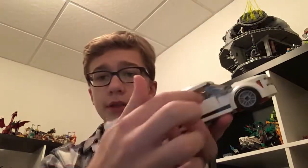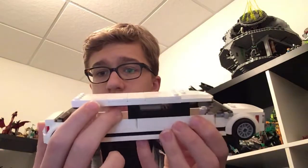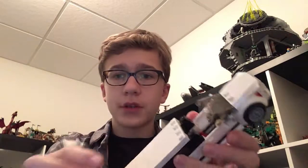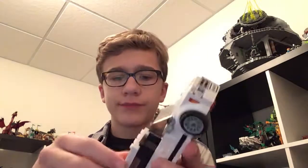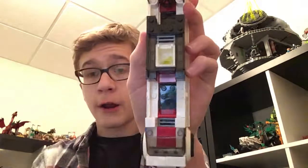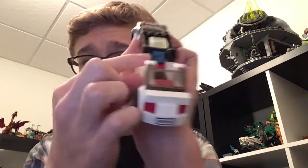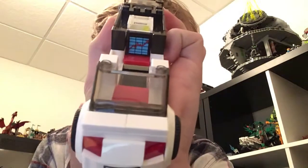So there's doors that open on either side for the driver and the passenger, and then the roof comes off in two different places. This is just the driver's area. It's nothing special. And then this roof is actually brick built, which is nice. And then it has this whole inside area here, so you get one minifigure in there. There's kind of like a TV screen in there with some data on it or something. I really don't know what that is.